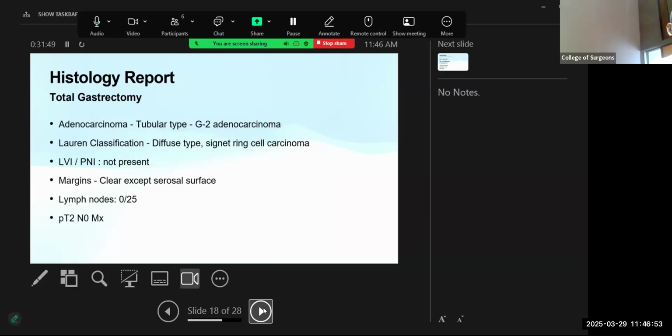Okay. Now this is the histology. Okay. G2 adenocarcinoma. There comes another word, Lauren classification. What does that mean? Lauren is a histological classification where they say it's a diffuse variety or intestinal variety, and it has a prognostic value as well. So lymphovascular invasion, perineural invasion were not present. Margins were clear except serosal surface.